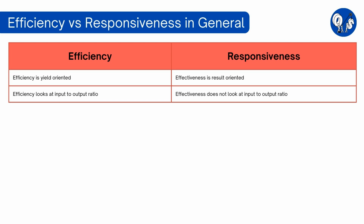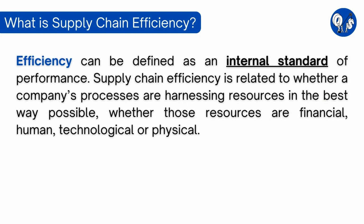Now we are going to move forward and discuss what is supply chain efficiency and what is supply chain responsiveness or effectiveness. Efficiency can be defined as an internal standard of performance. Supply chain efficiency is related to whether a company's processes are harnessing resources in the best way possible, whether those resources are financial, human, technological, or physical.